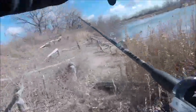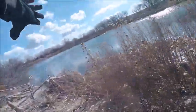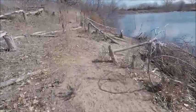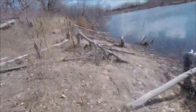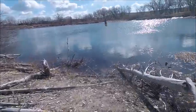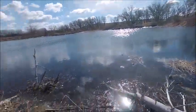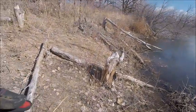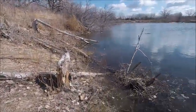So I'm gonna get up around this corner right here and I'm gonna toss one. There's this little alley that they come swimming up through here. I'm gonna roll this jig real quick through it and see. That's what I was doing yesterday and it smacked on it. That's perfect.